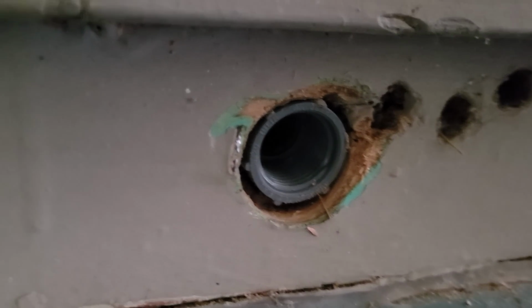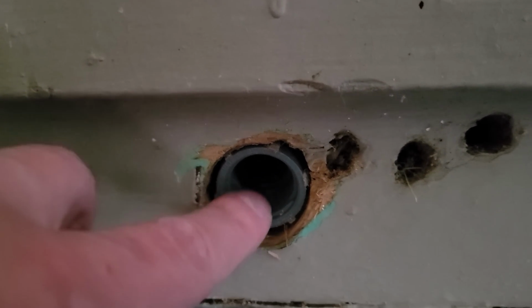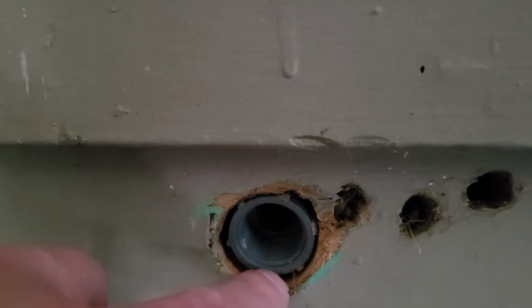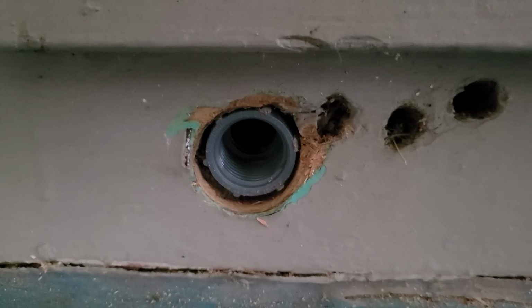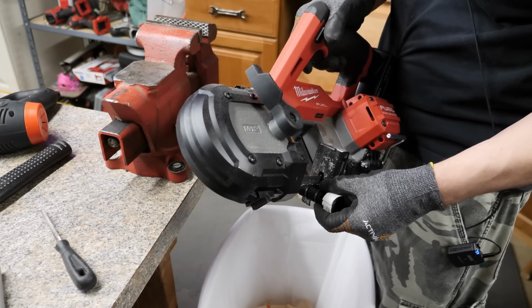Nice. All right, so next thing I need to do is cut off that little thingy so I can thread it in there, and then I can put a little screen in there. And then I'll probably fill in the little gaps around the outside with some silicone or whatever. So we'll try this. If I don't cut my fingers off.